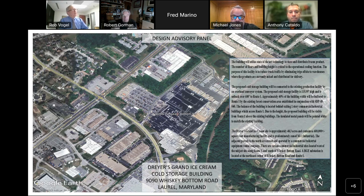Great. So this is an interesting site. This is Dreyer's Grand Ice Cream. It is located at what would be the northeast quadrant of Whiskey Bottom Road and Route 1 in Laurel.